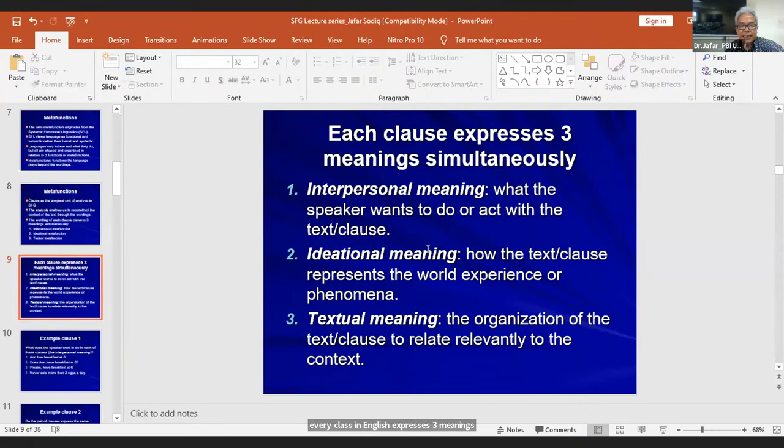What is ideational meaning? What is interpersonal meaning? And what is textual meaning? Interpersonal meaning is concerned with what the speaker wants to do or wants to act with the text or clause. That is called the interpersonal meaning: what the speaker or the writer wants to do with the text.